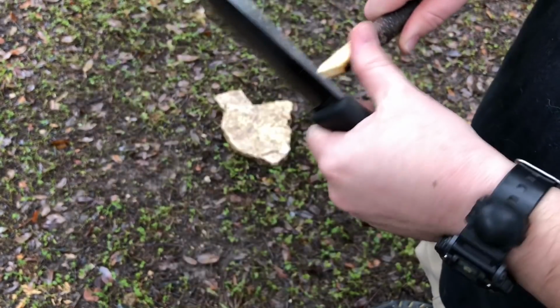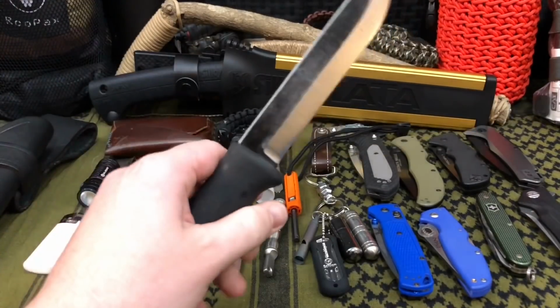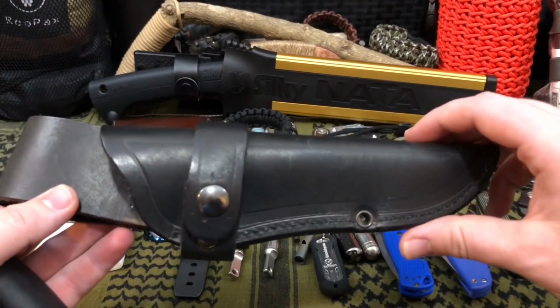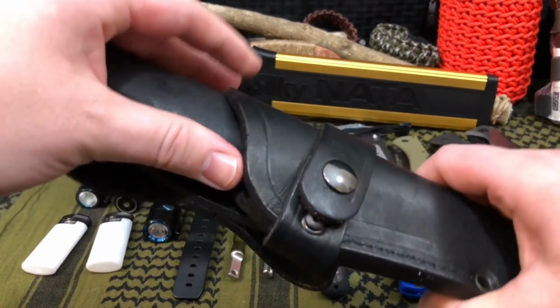Good bushcrafting knife. It will do everything you need it to in the woods, in the urban environment. It's just a good knife, but this knife is $30, and that's why I like it so much. This is not the sheath it comes with. I don't have a sheath for this, so I actually stole this sheath off of the Toke Knives TDC. Some people might get mad at that, but it was the only one that fit.